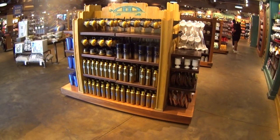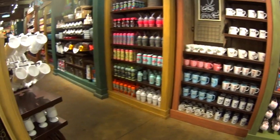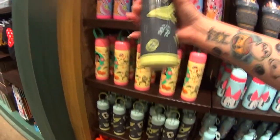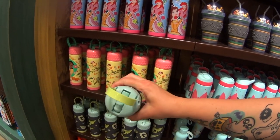Look at the display of beautiful Starbucks things. That is amazing. Look at all the mugs. That's amazing. Ooh. Look at this one. It's steel and it's new. And it says Grogu, the Force. It's so cute. It is $19.99. It has a little handle.